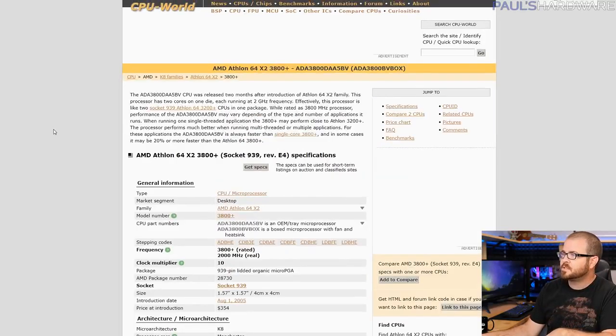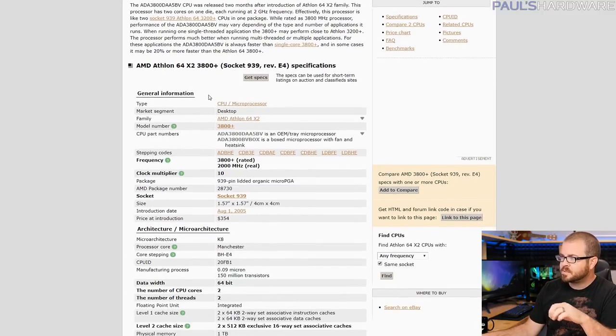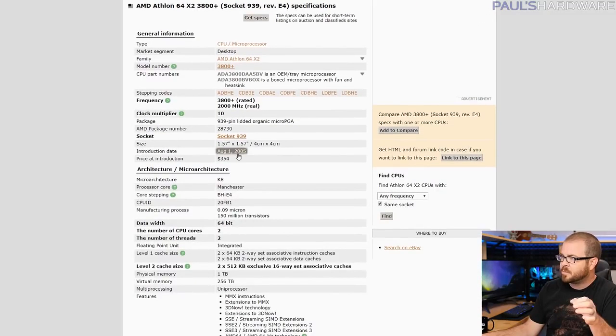Here's the CPU World entry for that. It was socket 939, and there was a crossover period when the Athlon 64 X2 started coming out, somewhere on 939, and then they moved over to AM2 after that. So this was one of the slightly earlier ones. Price at introduction was $354. It was launched on August 1st, 2005.